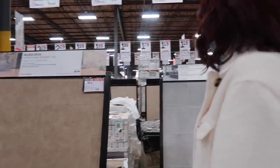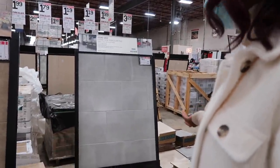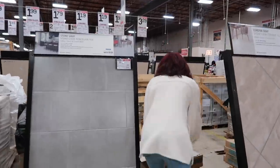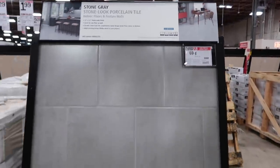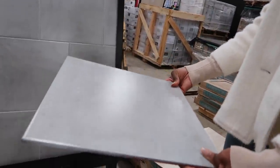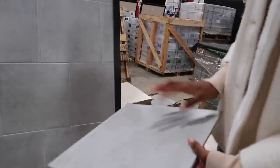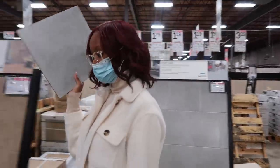This one is kind of nice. It's very simple though. It's probably too simple, but I love the price. This is only 69 cents. Okay guys, so this is an option. This is actually cute, and for 69 cents, this is nice. I really like this. I'm rocking with it, okay? So this is option number 2.